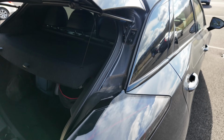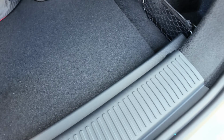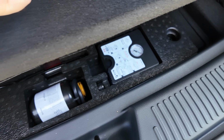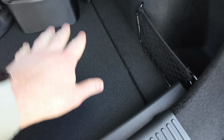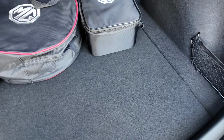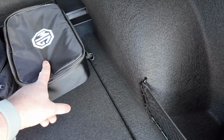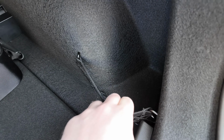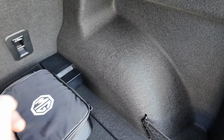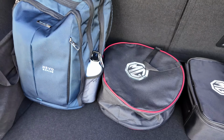363 litres boot space, there's no difference in the trims. It has a multi-level floor, a tire inflation kit, and this floor pops up if you want it higher, and I can hide the cables underneath. It comes with a domestic 3-pin charger, a Type 2 charging cable, some storage nets either side, shopping bag hooks. You can see the tie-off points. It's a 60-40 split. LED light at the back here as well.